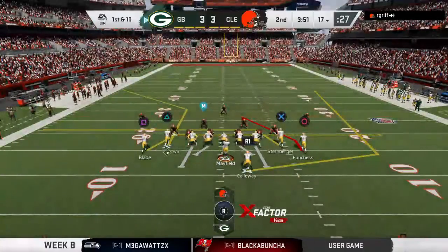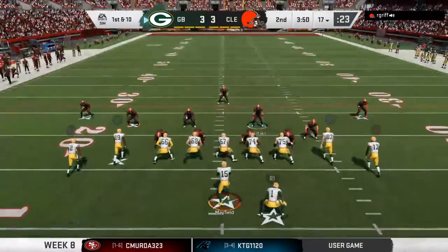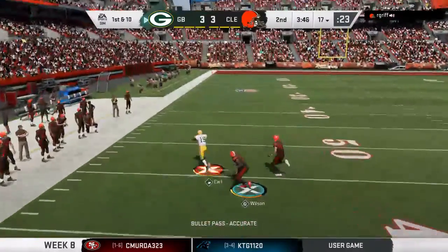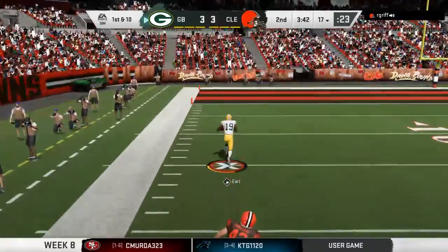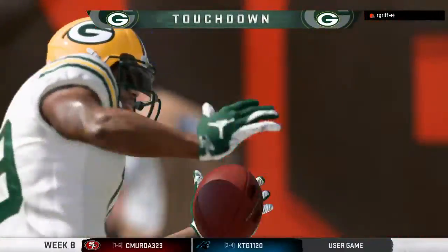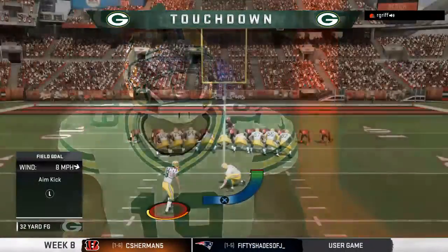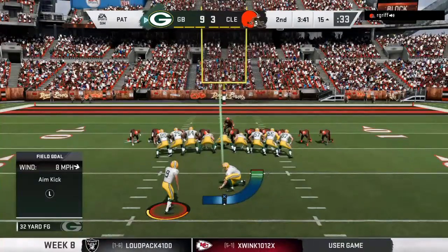The Packer offense ready to get their next drive underway. And on the last go-around, they really couldn't get anything going. They had to punt from deep inside their own territory, which means they're going to lose. It's a foot race. He's at the 30. Past the 20. Touchdown, Packers. A big play there. 83 yards. And the Packers have taken the lead.